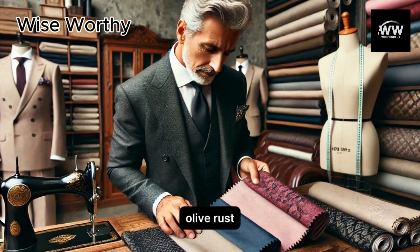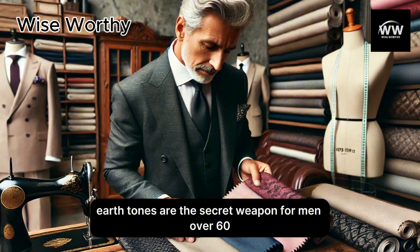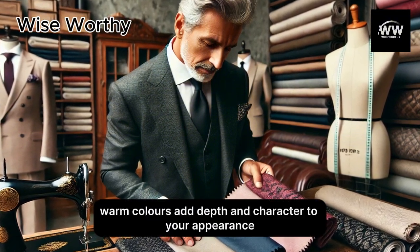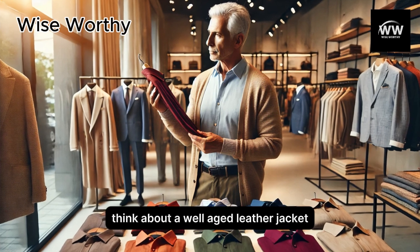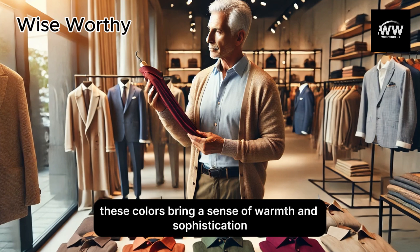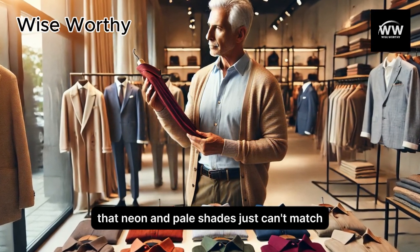Earth tones: olive, rust, deep brown, warm camel. Earth tones are the secret weapon for men over 60. These rich, warm colors add depth and character to your appearance, making your skin look healthier instead of washed out. Think about a well-aged leather jacket or a deep brown cashmere sweater. These colors bring a sense of warmth and sophistication that neon and pale shades just can't match.